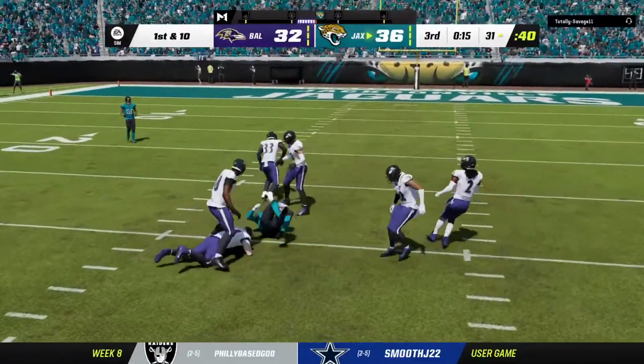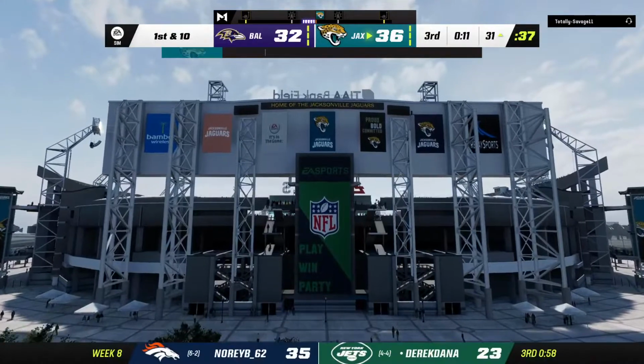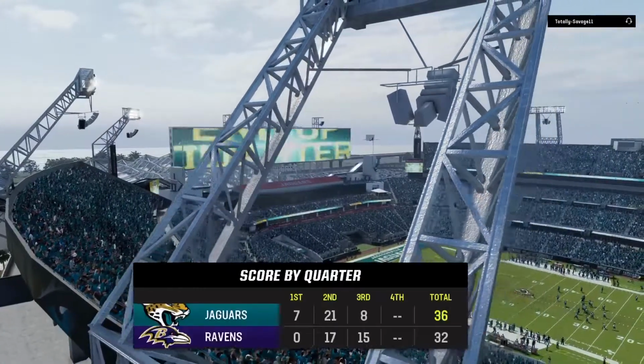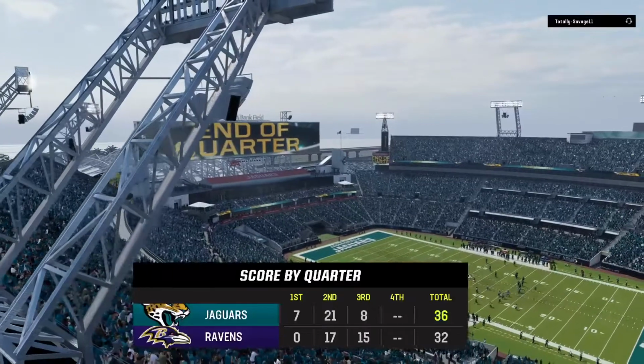Mills' throw taken in by Diggs. And he'll be taken down here just shy of the 30. And as they come to the line, they will not be able to get off another play as time has run out on this 3rd quarter.